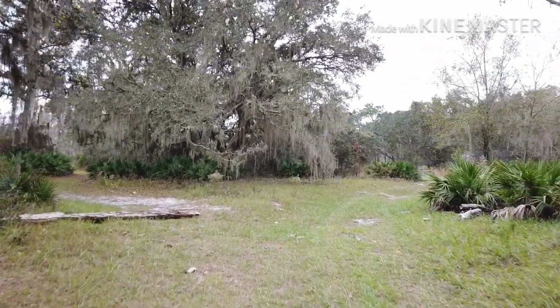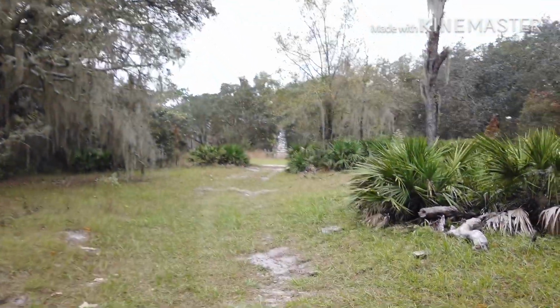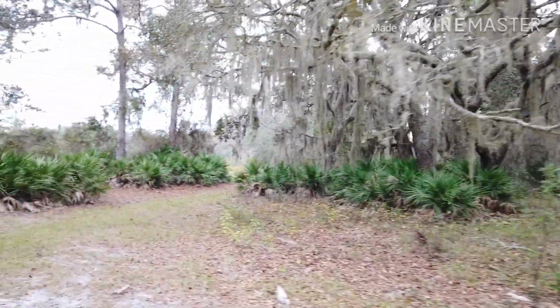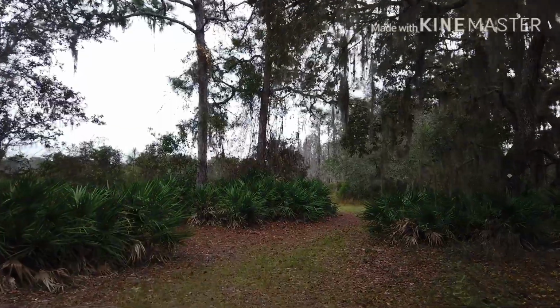And just about 2.5 miles in, you come across the old homestead. You got a chimney up there, off left of the house, and off to the right, you walk up to a lake.